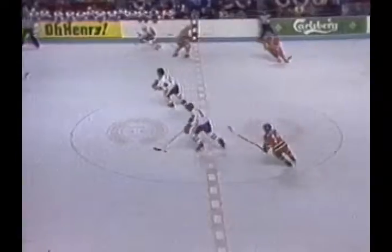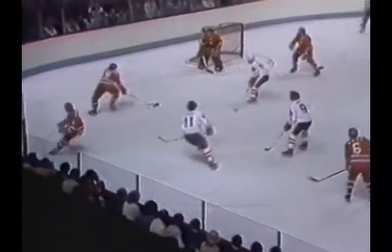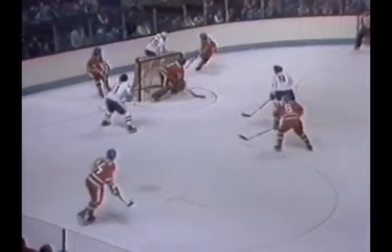Taken by Stastny. Back to Halupa. Czechoslovakia inside their own blue line. 7 minutes and 11 seconds. Here's Bobby Hull in with Perreault. Perreault back to Dionne, shot, and it goes wide. Savard races in, keeps it inside the line. Chernik to Halupa. Checked by Potvin.